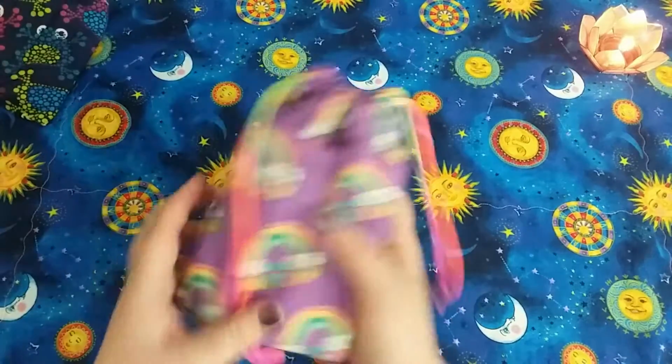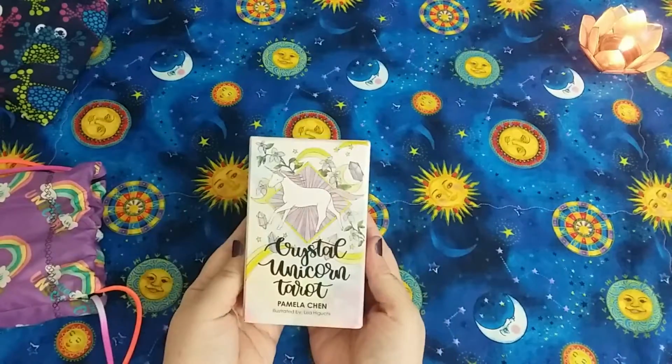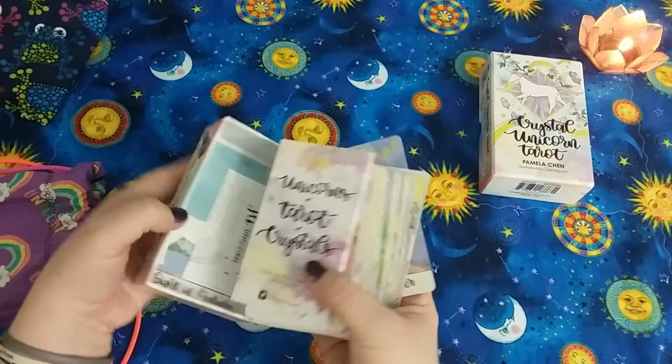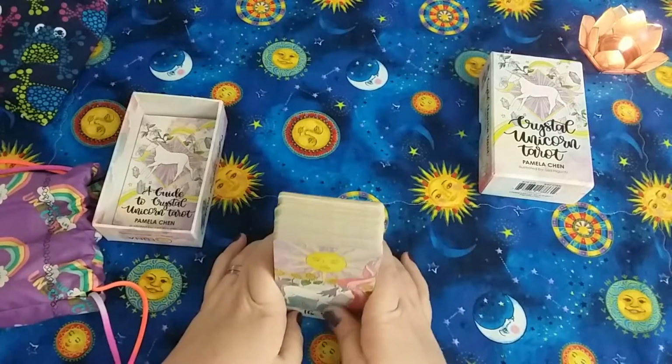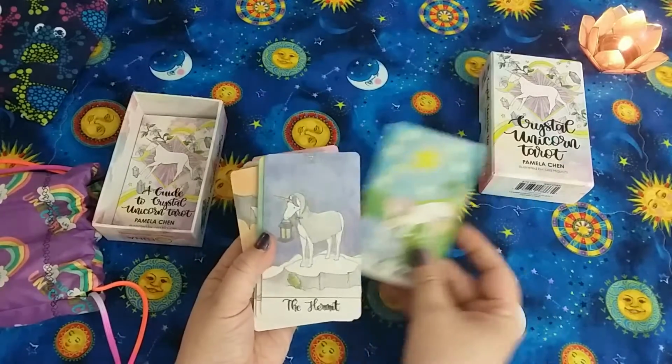This one is what I would call a true Rider-Waite-Smith clone. This is the Crystal Unicorn Tarot. This is a sweet, adorable, lovely deck. Sadly, somewhat neglected because I love the Mons Tarot so much and I'd reach for that first. But I get excited every time I have an opportunity to work with this deck, so I truly love having it in my collection.